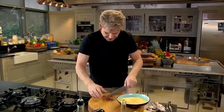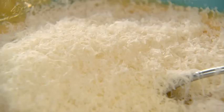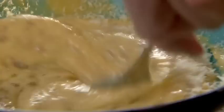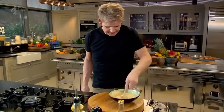Then grated parmesan. Lemon juice, that will make the dressing citrusy, lighter in colour, and then a little splash of water in. Now, all of a sudden, it transforms that mayonnaise into an amazing, delicious, light dressing. Nice.